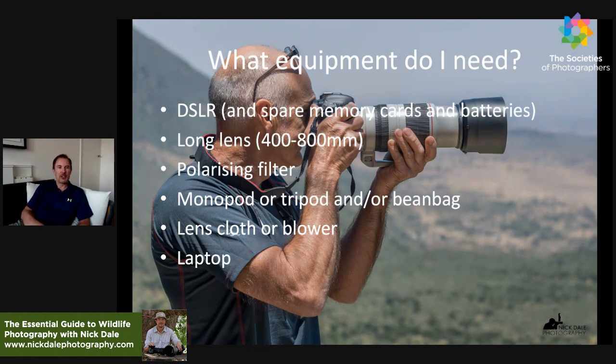And when it comes to the other accessories, you might need a polarizing filter if you like to take the odd landscape shot. It increases saturation, darkens the blue skies, gets rid of reflections on wet leaves, or if you're taking shots of waterfalls and so on, fair enough. I've actually ended up with about 4 polarizing filters that I've never really used, but that's possible.